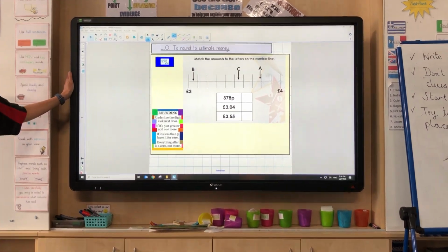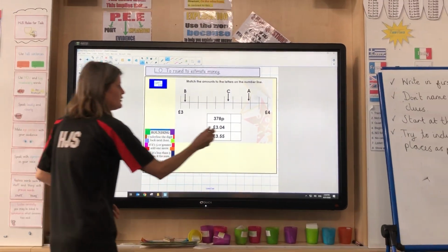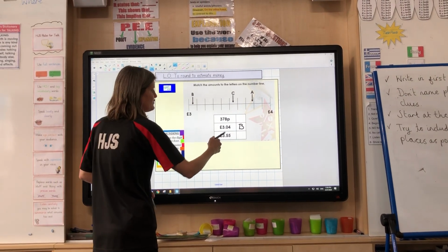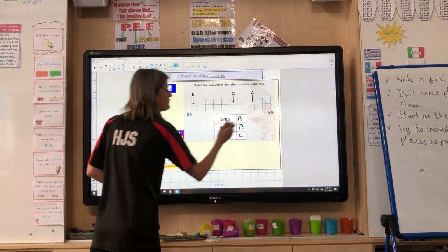Here's one for you to have a go at. Pause the film and then check your answer when you're ready. £3 and 4p is B, £3.55 is C, and £3.78 is A.